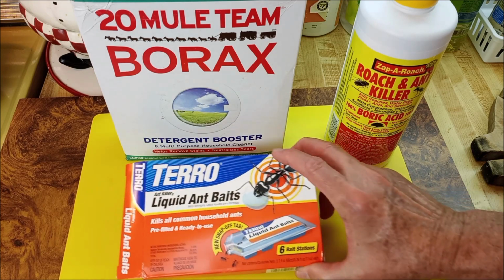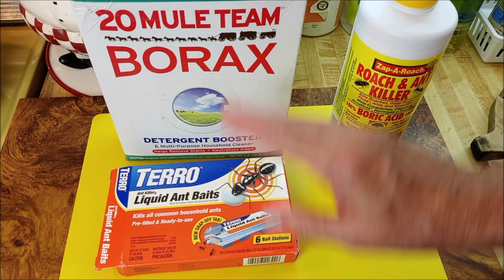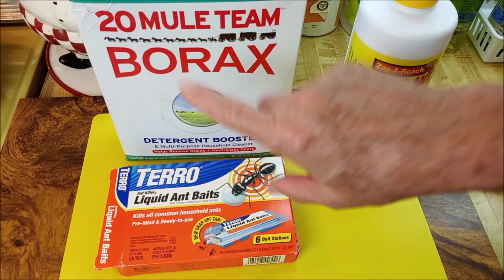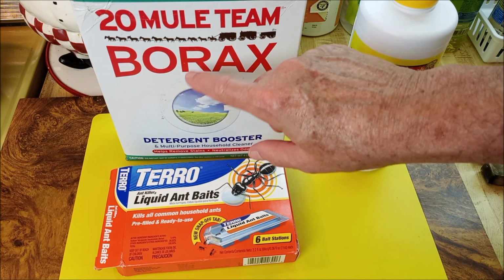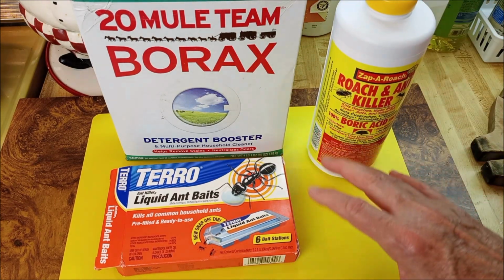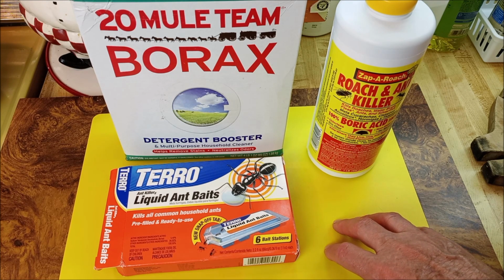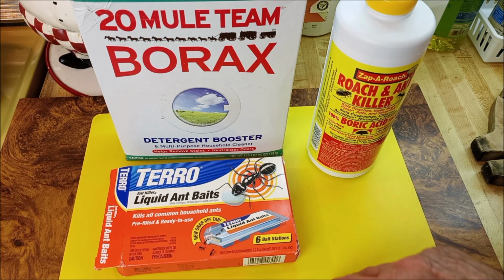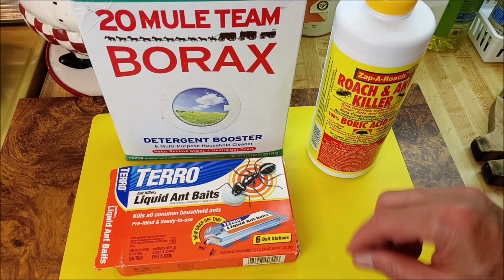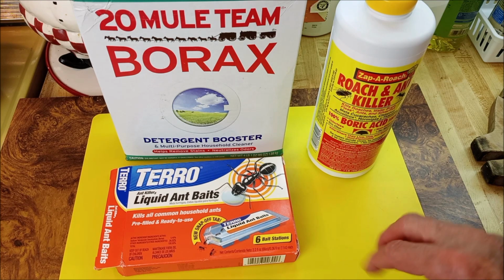This is a commercial product that is super for almost all ant problems. You can also make your own ant products using borax or boric acid with sugar and other things, but these particular ants don't respond at all to that. So I did some investigation and found out these ants don't like sugar. They're like on the keto diet. They only like fats and proteins. So anything that I've been making, different baits, still work.